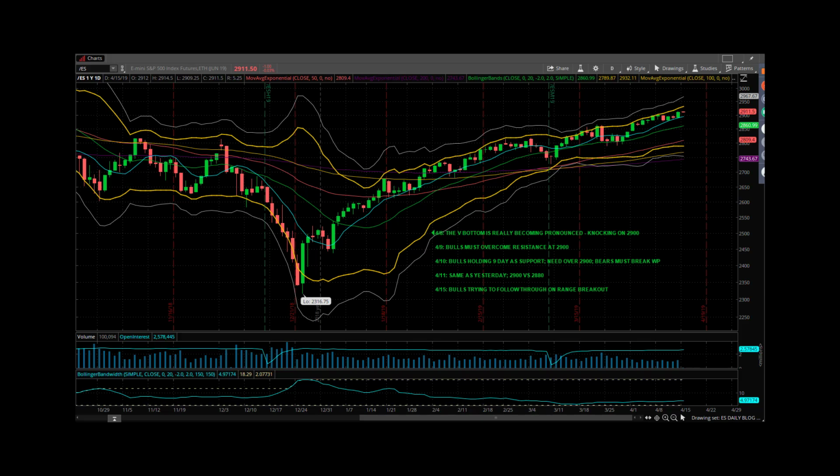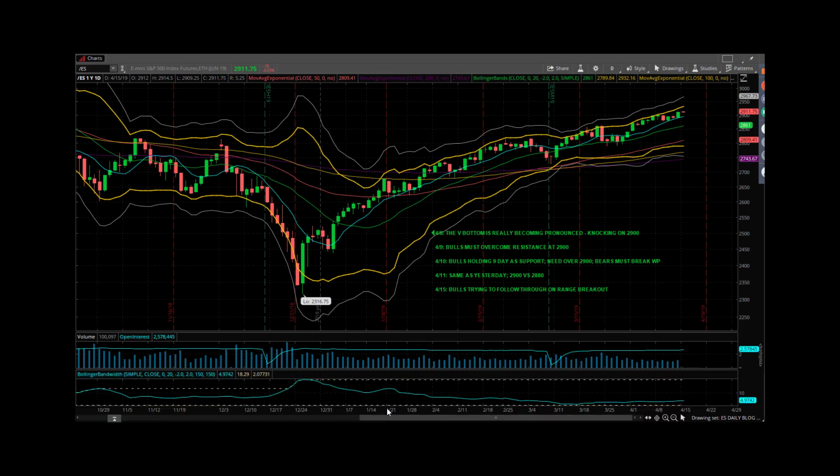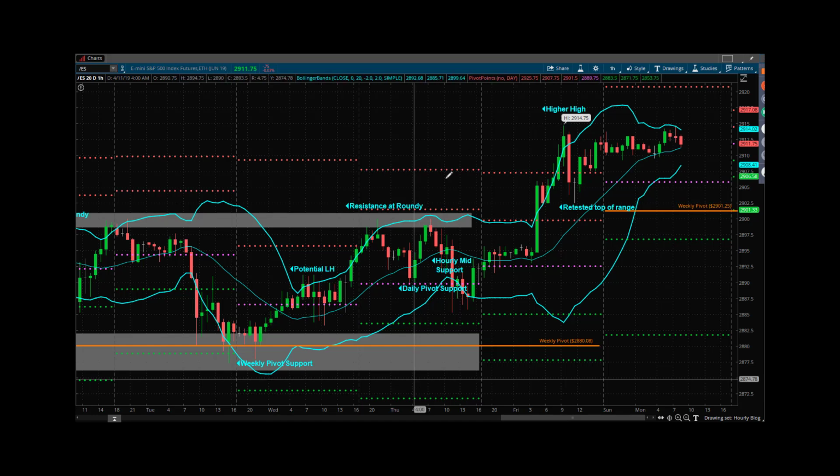Okay, so we continue the grind higher. We talked on Friday. I'm just going to hop on the hourly chart right away. Here we go. So we talked about the resistance area, support area from last week, breaking out from that area. We kind of retested it here, here, and here. Retested the top of this range.